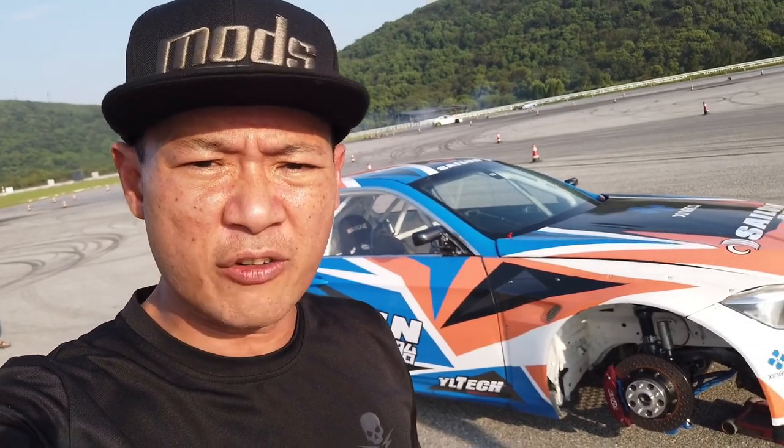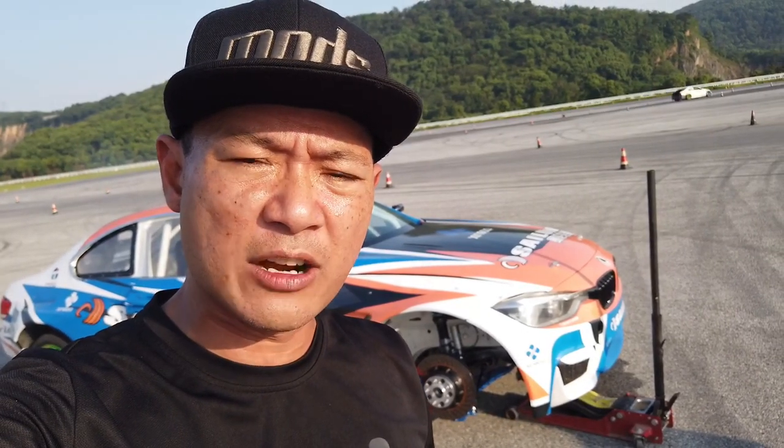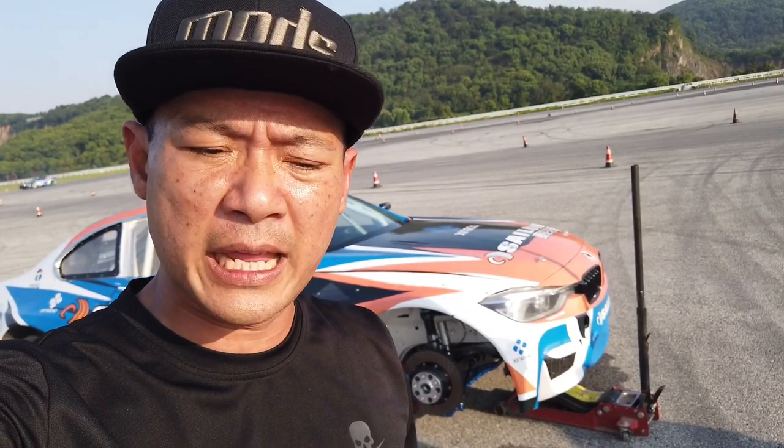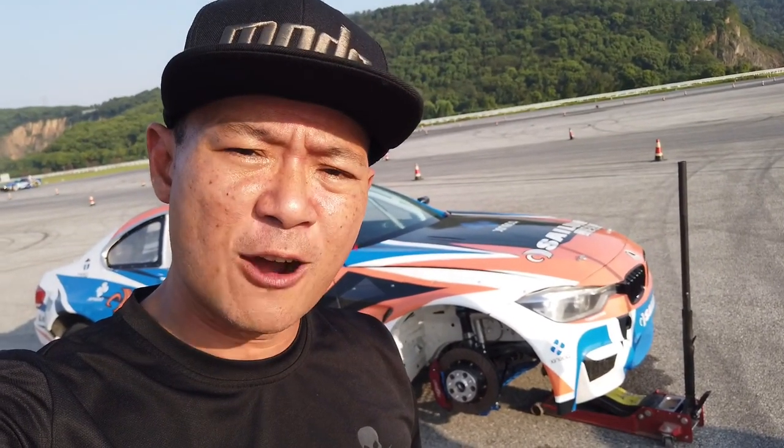A few things which I want to change are the final gear ratio, and there are a few bits and bobs which we want to do to ease the whole driving. There's still a long list of updates which need to be engineered into the car to make it a better car, but for now, let's take a walk around the car.